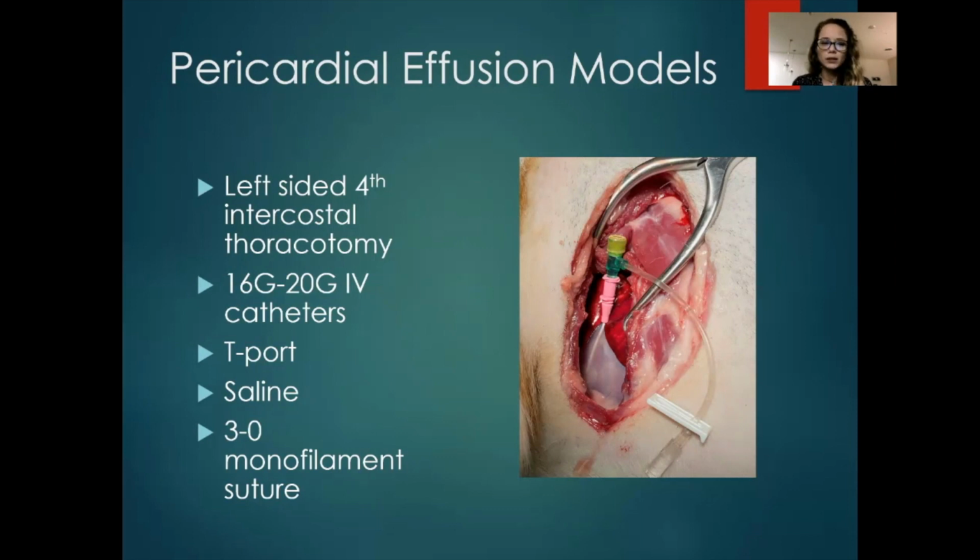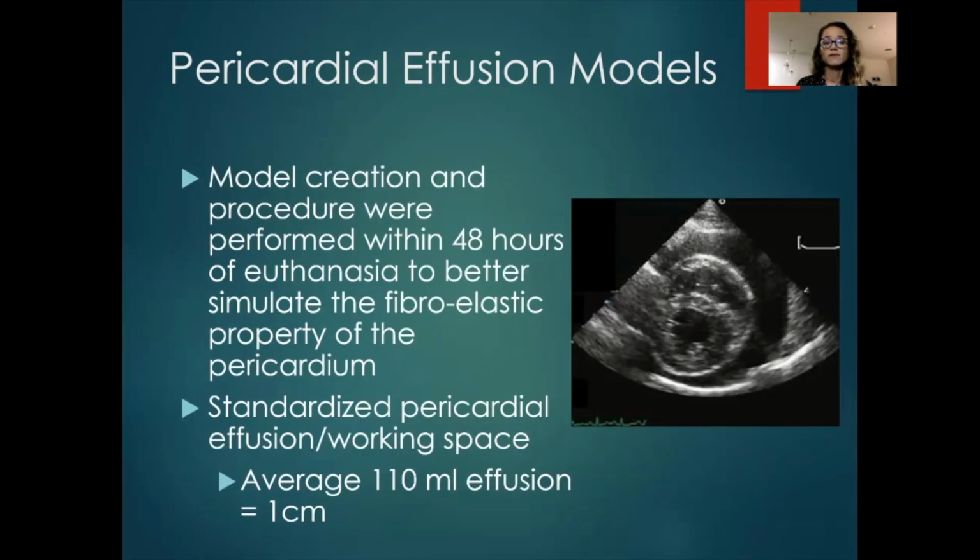I attached a T-port to continuously infuse saline as needed, and then sutured this catheter to the body wall using a 3-0 monofilament suture. Model creation and procedure were performed within 48 hours of euthanasia to better simulate the fibroelastic property of the pericardium and better simulate a clinical situation. I also standardized the pericardial effusion models by creating a standardized working space of approximately 1 centimeter measured on the fast scan unit I was using, with an average of 110 mL of saline being infused into each model.